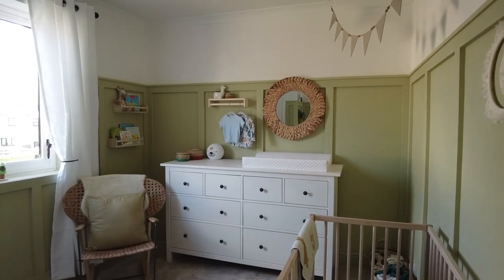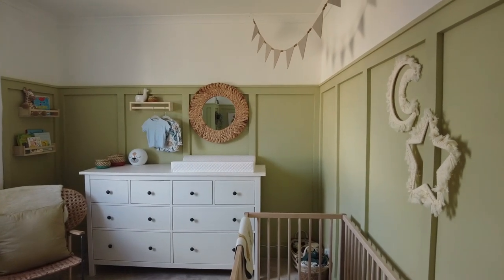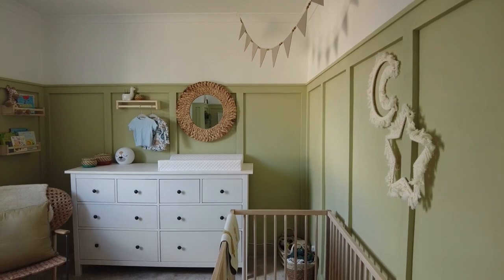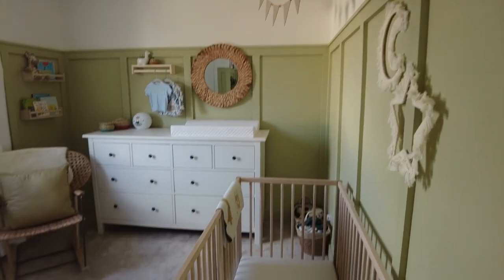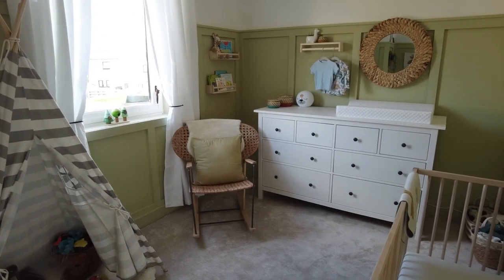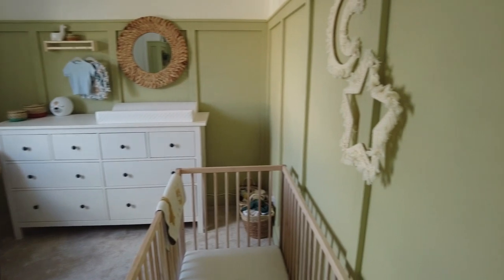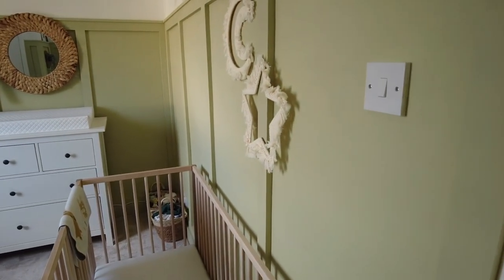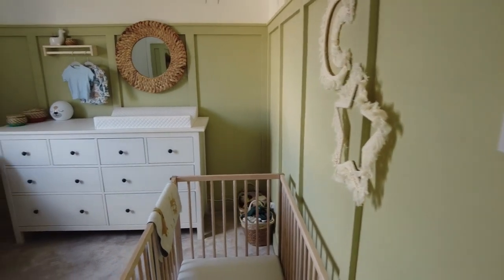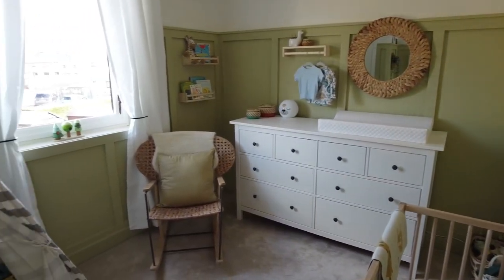As you can see, we've went for a green paneling in the room. We've left the top of the paneling, like above the paneling, white, and then this paneling is in the colour Spring Bud by Crown. I must admit, I'm not fully sure that I like this paint, as in the actual paint. The colour itself is absolutely stunning. It's such a calming colour without being too boring. But the paint itself, I wasn't too sure if it was the best paint. It took a while to paint the panelling in this room.